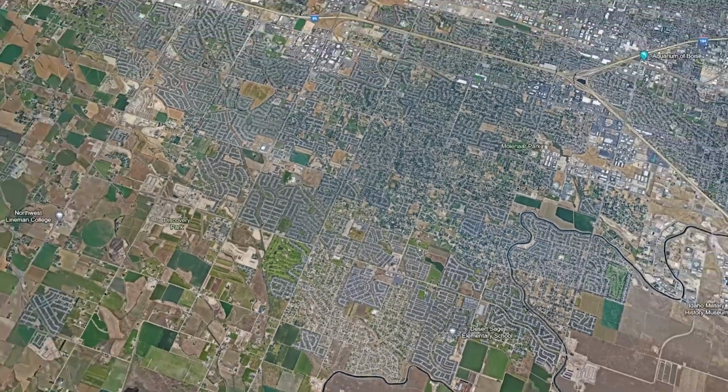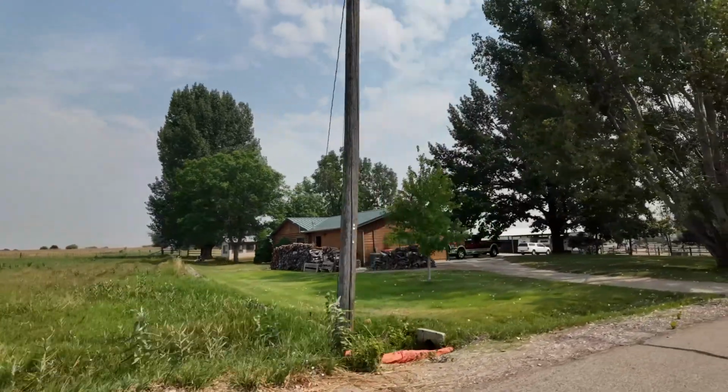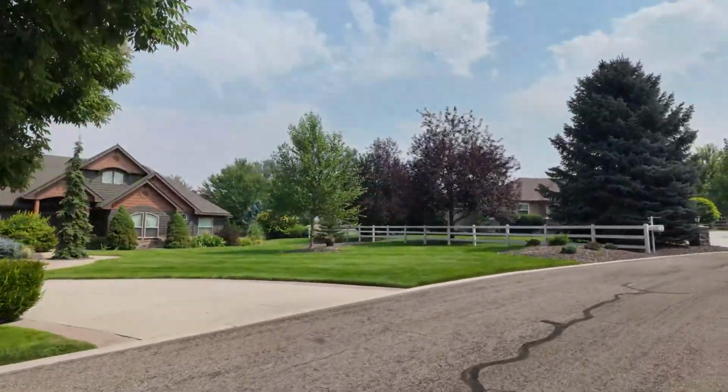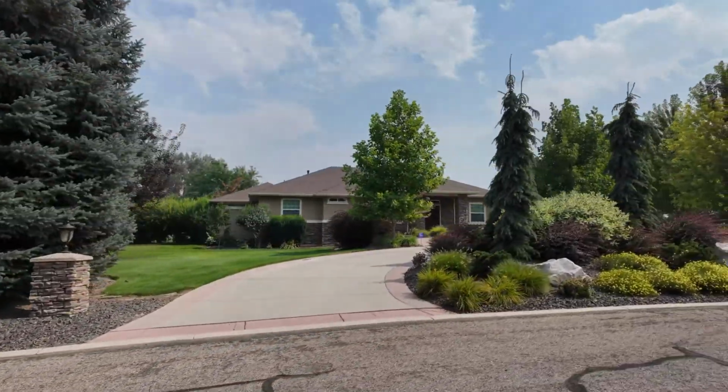Now let's check out South Meridian. This rapidly growing area features newer neighborhoods with modern homes. This area offers a quieter, more rural atmosphere with less commercial activity, making it ideal as a retreat for those seeking a peaceful lifestyle without sacrificing access to modern amenities. While South Meridian is more spread out, it still offers some amenities that are really sweet to have close by.